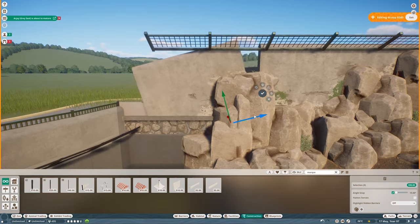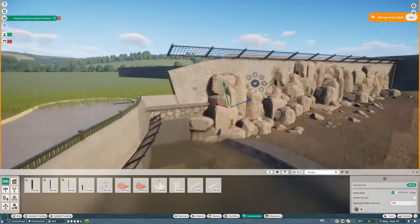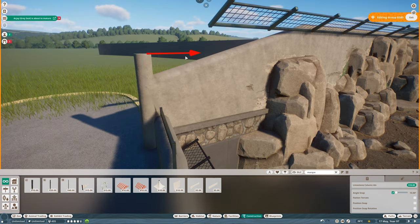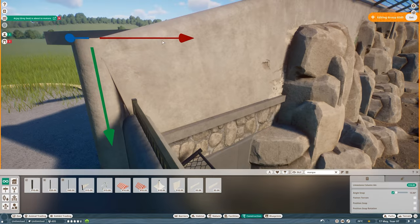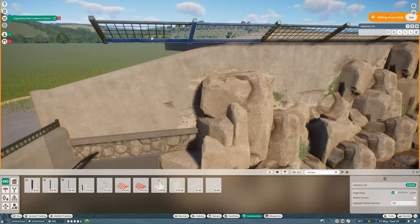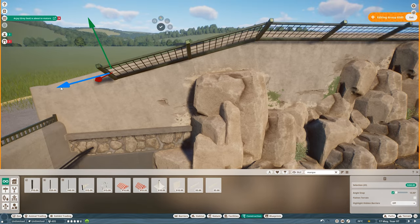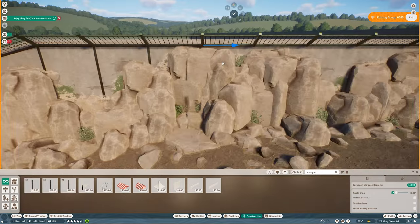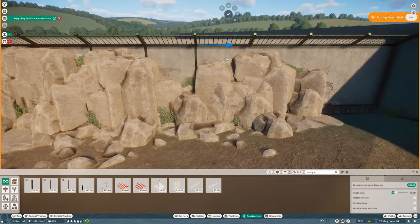I saw one of Leaf's videos and he really inspired me to play a bit with those longer rocks, put them in one pile at different angles, and they create those really interesting shapes, fake mountains, something like that. And I really love it.